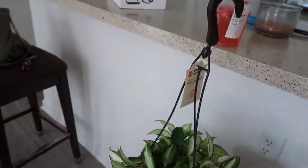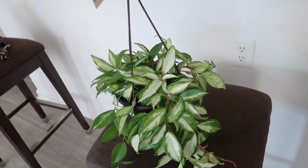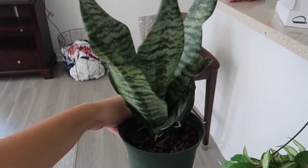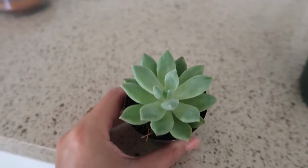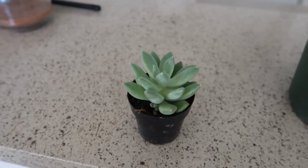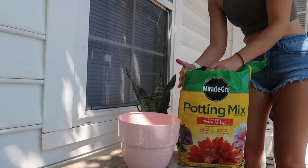Okay, so I'm back home and I'm gonna show you guys the plants I got. This one is the one I got for my little hanging thing. I don't know what kind it is, but it's really pretty and the lady at Lowe's said that it's really easy to take care of. And the second one I got is this dark green snake plant and I thought it was really pretty. And the last one I got was this cute little succulent. I love the light green color. It's like pastel almost. And I thought that'd be super cute to go on my desk because I do have a little succulent pot that needs a plant in it as well.